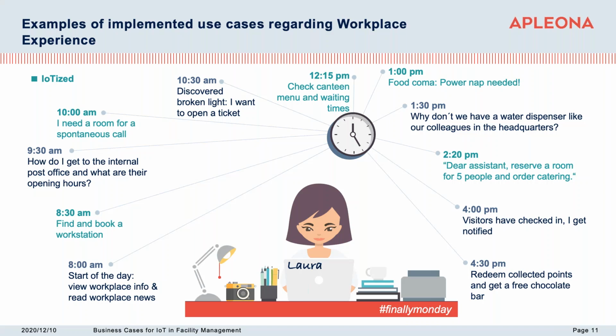So there's now a workplace app for our customers. In this workplace app, employees can, for example, view all relevant information about the workplace, like opening hours, news, contact details of service staff, and so on. And for many of the identified use cases, IoT is needed.